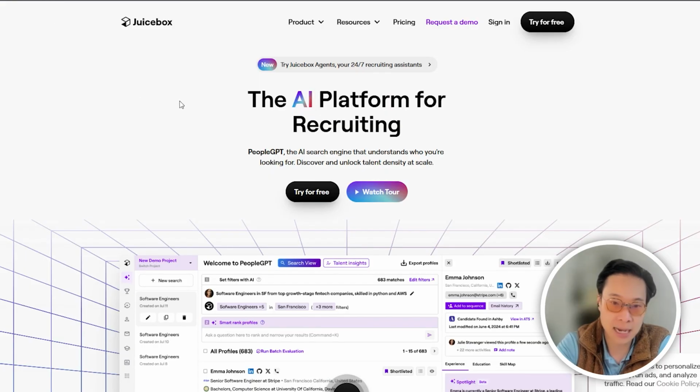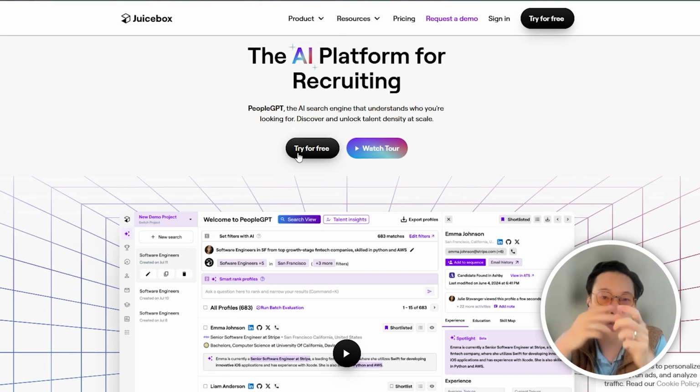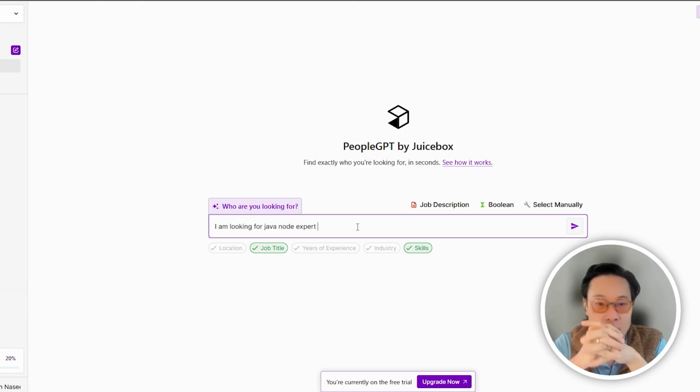Fantastic tool. These guys are an AI platform basically designed to source, rank, and reach out to the best talent utilizing AI. And the cool thing about these guys is they were actually started around the same time ChatGPT got released. And so what they call themselves is combining the two of talent recruitment and ChatGPT, people GPT, right? Really leveraging the power of generative AI to make your sourcing experience a lot easier.